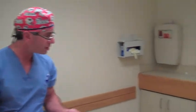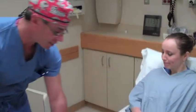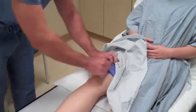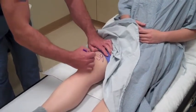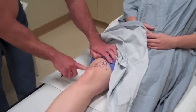So now what I would typically do is ask the patient if you could please tell us what the procedure is that we're doing today and which side we're scheduled to operate on. We're going to do a right knee arthroscopy. Fantastic. So now what I'll do in order to verify one more step that we're doing the correct side is I will actually sign my initials and put the word yes. That will actually guarantee that we are doing the correct side.